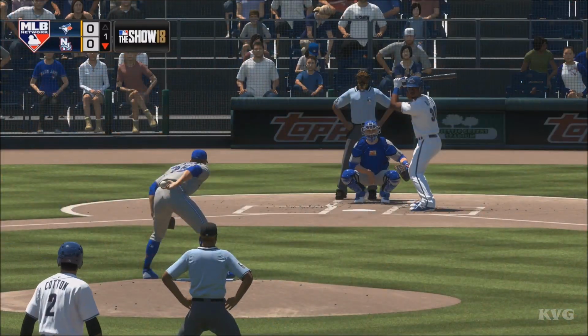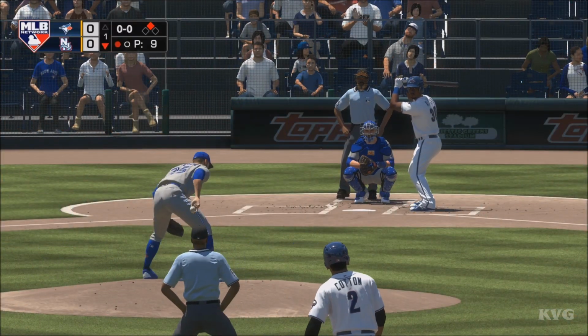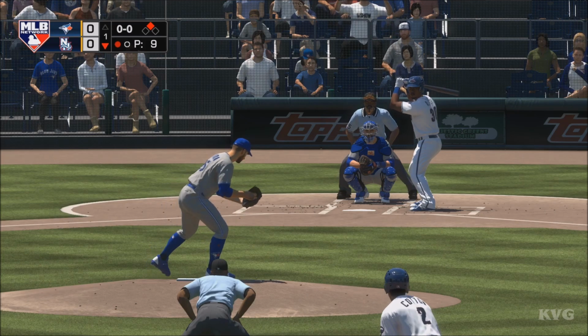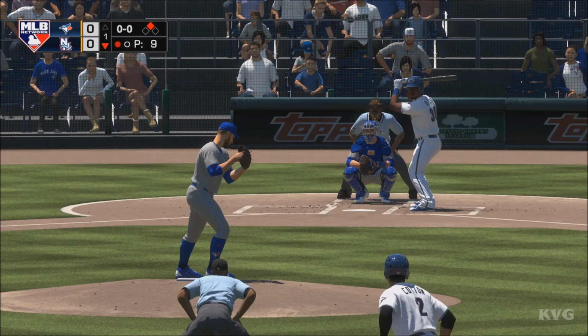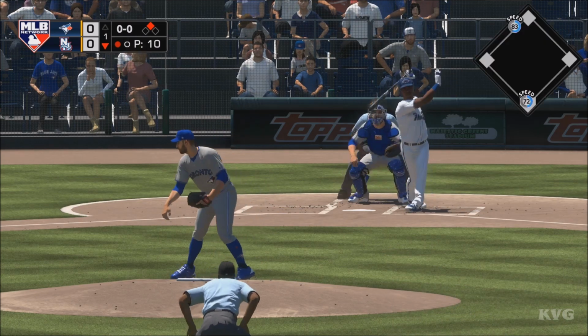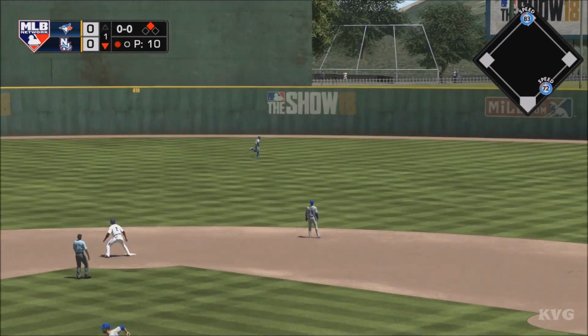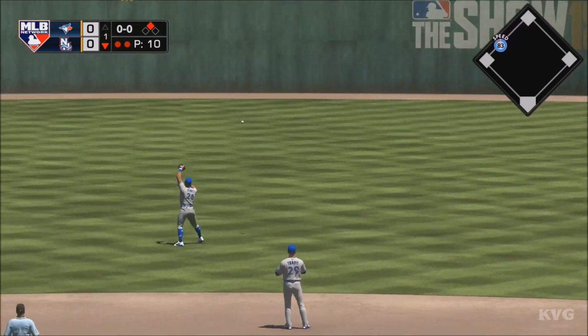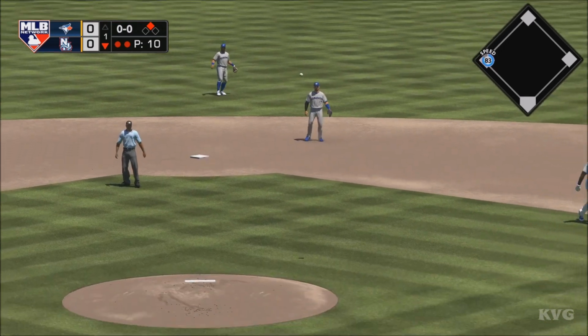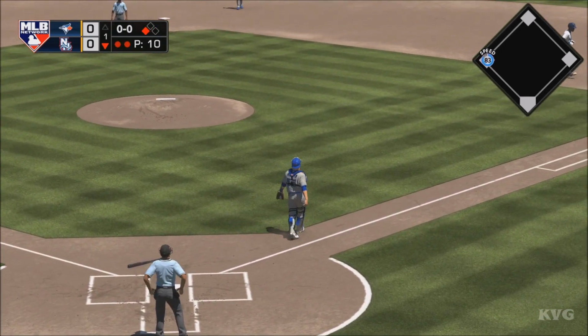Digging in, Anthony Alford. First offering on its way. Swing and a ball lifted into straightaway center. Chasing after it is Pilar. He makes the catch, and tagging is the runner from second. And he's up to third safely now with 2 gone in the inning.